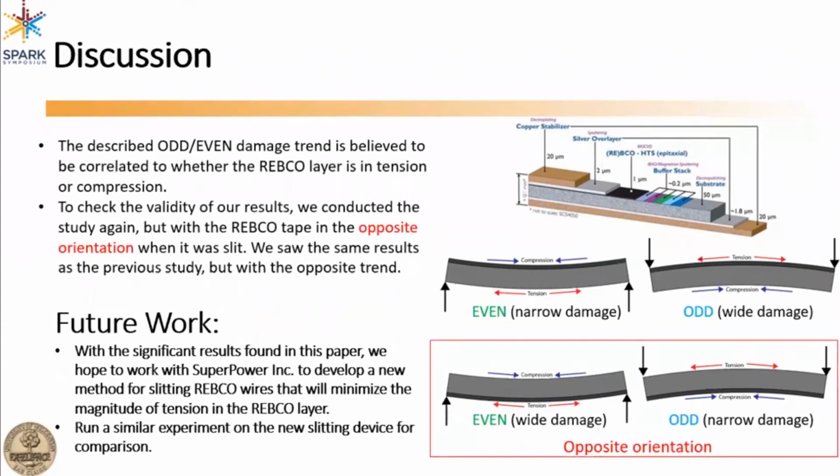So if you look at the two images below that, in the even samples, the wires are being bent. So the black arrows are representing the blades of the slitter, and it's pushing each side of it up so that the bottom of the conductor is in tension and the top is in compression. So the bottom layer, which is the Hastelloy layer or the backbone layer, is in tension, and then the REBCO layer is in compression for the even samples, and vice versa. And when the REBCO layer is in tension, that's when the wide damage is occurring.